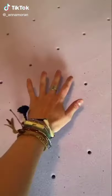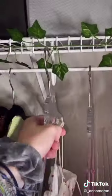Amazon room and dorm decor part 2. This makes any bed so much more comfy. It's like a little mattress topper, and then you put your sheet over it and you suddenly have a nice comfy bed. These acrylic hangers I think are so cute, so I like to keep a few of them at the front of my closet just for my favorite items.